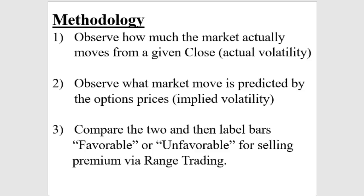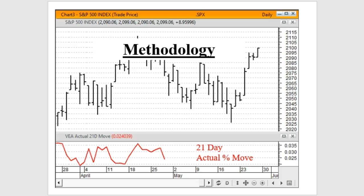We're going to do that by looking at historically the actual volatility from a given close. We're going to look at the implied volatility of the option prices. Then we compare the two. How much did the market move compared to what was being implied? And then we're going to label bars either favorable or unfavorable in that regard.